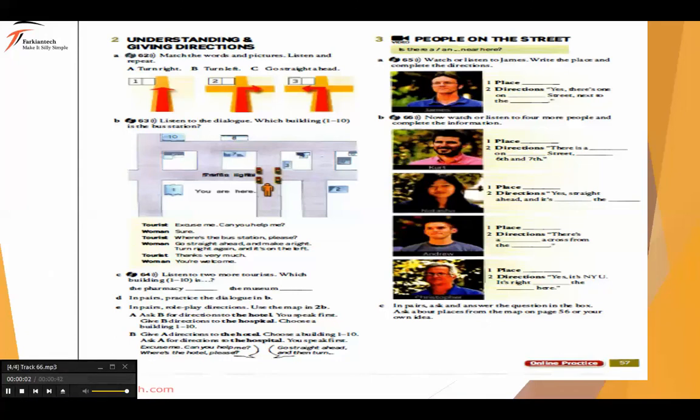3.66. Is there a hospital near here? There is a hospital on 23rd Street between 6th and 7th. Is there a restaurant near here? Yes, straight ahead and it's next to the bank. Is there a pharmacy near here? There's a pharmacy across from the bank. Is there a school near here? Yes, there's NYU. It's right across the park here.